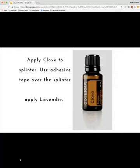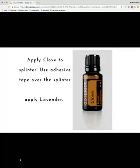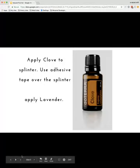So you apply clove to the splinter and then apply adhesive tape and then leave that there for a while. I would say you would leave it there for probably at least 30 minutes to an hour and then remove it. And the clove helps the splinter to kind of work its way out. And then after that, you apply lavender just for the soothing properties of the lavender. So that's it. I hate the splinter. It's terrible when you get splinters, right?